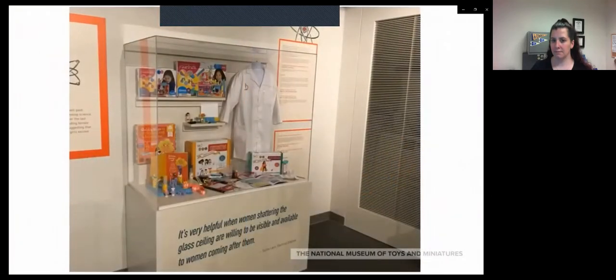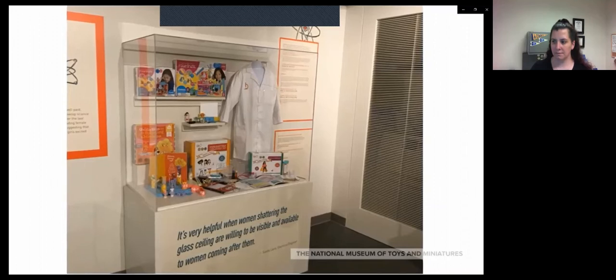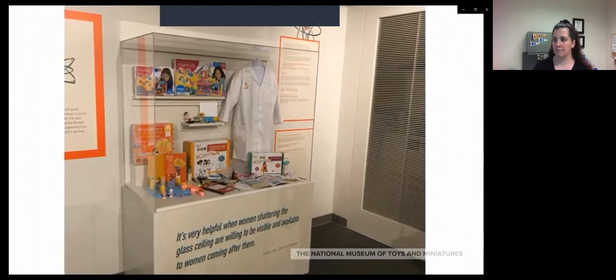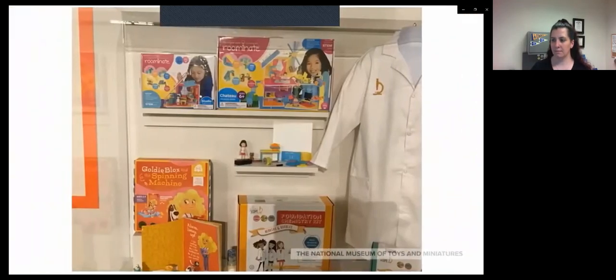About 15 years ago, some women working in STEM careers were motivated to develop toys that would inspire young girls to pursue careers in science, technology, engineering, and mathematics. We've highlighted three companies in this case. Ruminate and Goldilocks are both a series of engineering toys.